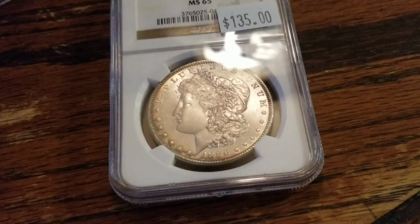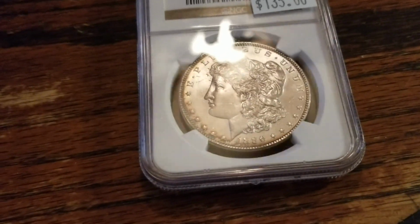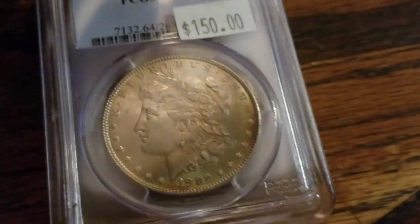So, you never know. You got to be careful. You got to know what you're doing. You send coins in to NGC. They send them back and they say questionable toning.